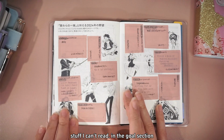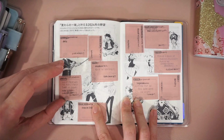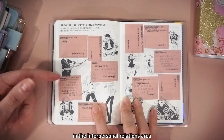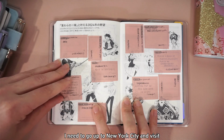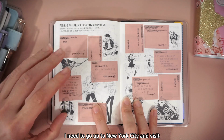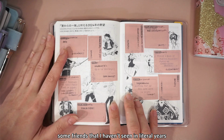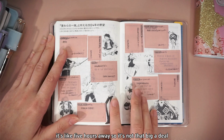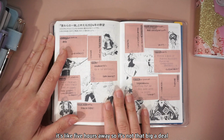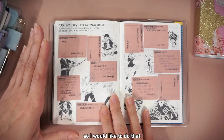In the goals section, I've kind of been adding stuff in. Nothing super serious. In the interpersonal relations area, I need to go up to New York City and visit some friends that I haven't seen in literal years. I have a lot of friends in New York City. It's sort of within driving distance of me. It's like 5 hours away, so it's not that big a deal. And I haven't been up there in a really long time, so I would like to do that.